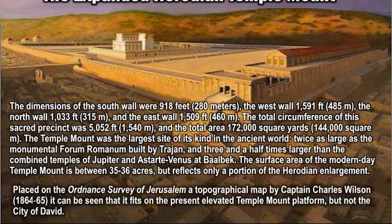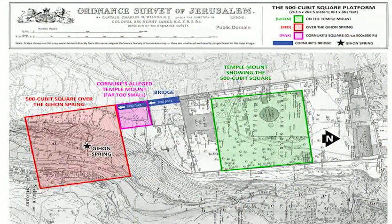Now, if we take those dimensions and place them on an ordnance survey, this is an exact ordnance survey done by Captain Charles Wilson, we can see the situation. Here's the green, that's the present Temple Mount, and how that square would fit. Now let's move that down into the City of David, and you see it covers the Iron Age houses that would be there. It covers the cemetery that is on one side of the Kidron Valley. It covers part of the Kidron Valley, blocking it off. If you were to put a temple there, that would be significant in terms of the rainwater and everything that came in. It just doesn't fit, okay?